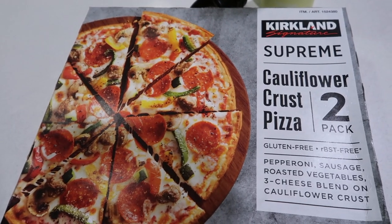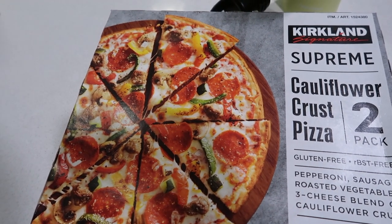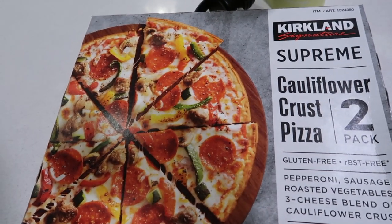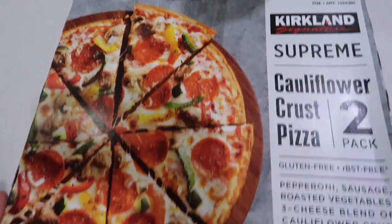That's all that I had to share with you after work haul. It's Friday night. Christian's at a basketball game with his old boss actually tonight. So it's just me. I'm gonna be cooking one of these cauliflower crust pizzas that I got last weekend at Costco. I'm super excited to try it. I haven't tried it yet.